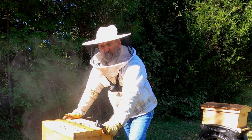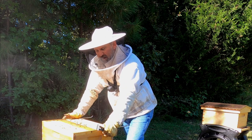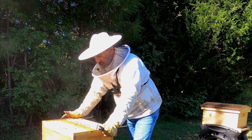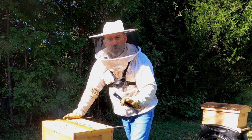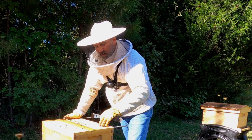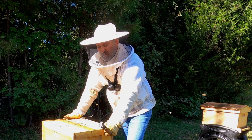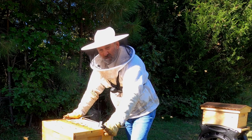We'll feed them after the fall flow, but they'll fill out all these side frames, and we probably won't give them a second deep this year. Just make sure they stay full up this winter. Make sure they've got about 4 frames of honey, 3 frames of brood. That's 7, so mix the 8th one, but they should be good.